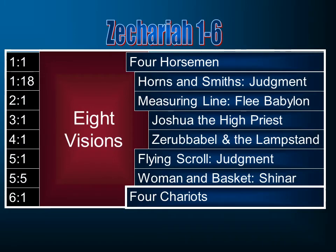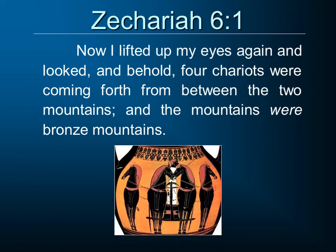Now we move from the judgment that is placed there, the judgment coming to and from Babylon. Babylon had been the place where they'd been taken to be judged, but now Babylon itself is judged. The final of these 8 visions is the vision of 4 chariots, beginning in chapter 6 and verse 1. Now I lifted up my eyes again and looked, and behold, 4 chariots were coming forth from between the 2 mountains, and the mountains were bronze mountains.